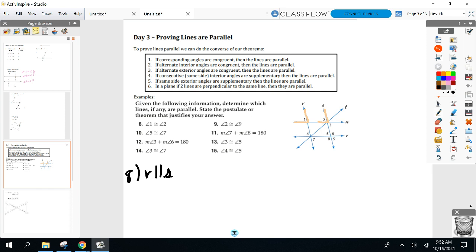Now you got to give me a reason. I'm going to try to make this easy for you guys. Remember yesterday and the day before we had parallel lines imply? Now you're going to reverse that. What type of angles are 1 and 2? Corresponding. So I'm going to start now by saying corresponding angles congruent imply what now? Parallel lines.